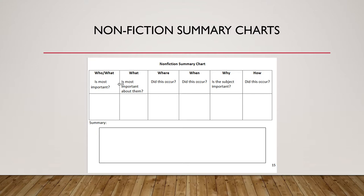When did this occur? Why is the subject important? And how did this occur? Once students fill in those initial boxes, then they're able to write a summary paragraph of 1 to 3 sentences summarizing the nonfiction that they read.